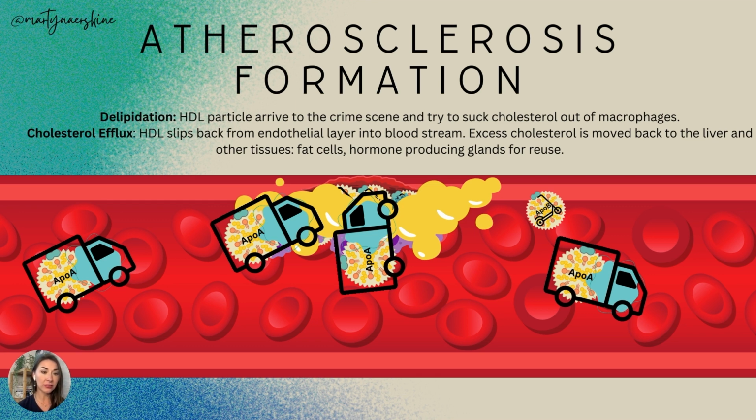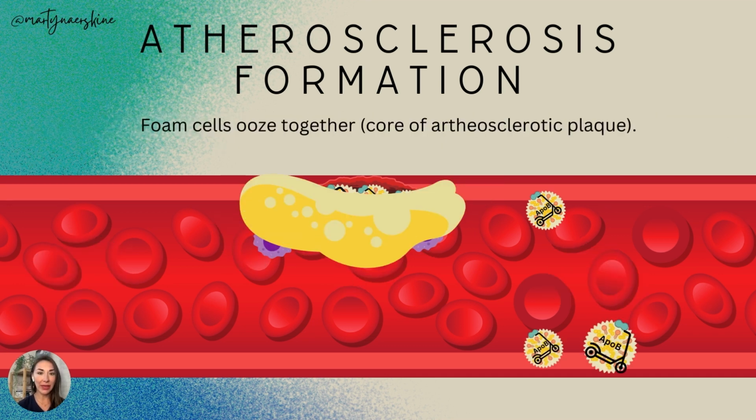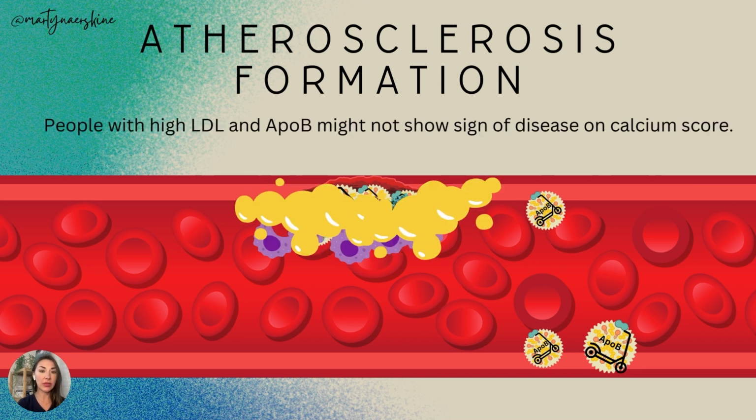However, if the atherosclerosis is very advanced and we don't have enough ApoA proteins to fix it, then what happens next? The foam cells ooze together. And once they ooze together, that's the core of the atherosclerotic plaque. So that's the actual plaque that we call atherosclerosis. I just want to mention that people with high LDL and ApoB might not show any signs of the disease on a calcium score, because this plaque is not calcified yet. So if you do calcium score testing, it will show a perfect score, which is 0.